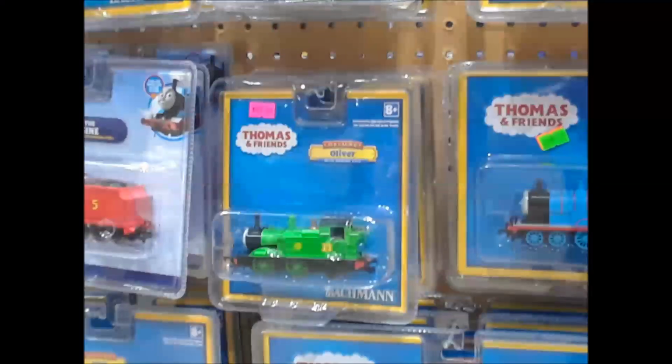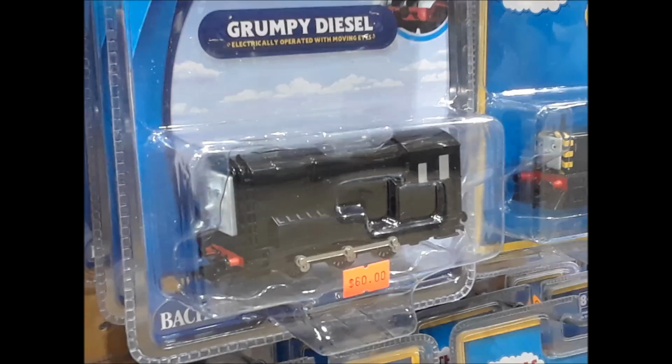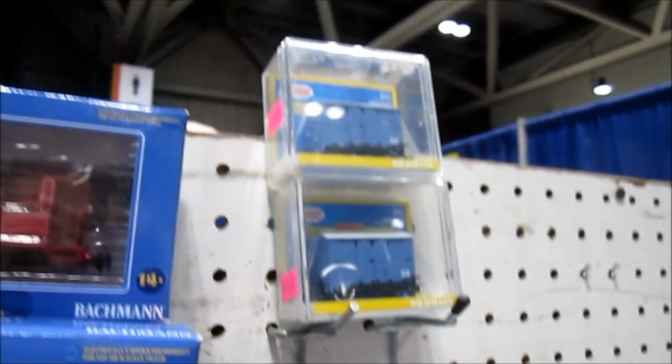I forgot the name of this seller, but they were selling a lot of Bachmann Thomas & Friends at really good prices, including Oliver at $65. Bachmann themselves were selling Grumpy Diesel for $112, but this seller was selling them for $60. And even the most expensive model, Spencer, was less than $100. I'm extremely disappointed that I forgot who this seller was and that I didn't buy anything from them.